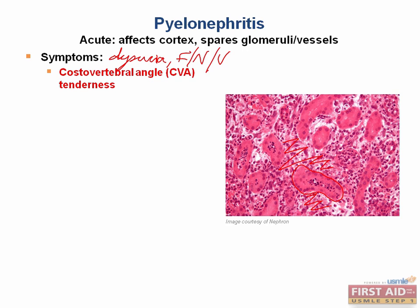The first time you see a patient with CVA tenderness, you will never forget it. Tapping their CVA will make them jump right off the table. Now, why do patients feel pain in this region? Well, the kidneys are retroperitoneal organs and therefore will feel pain in the back. Causes of acute pyelonephritis include ascending UTIs and vesicoureteral reflux. How else could a pathogen reach the kidney? Well, hematogenously or through the blood.